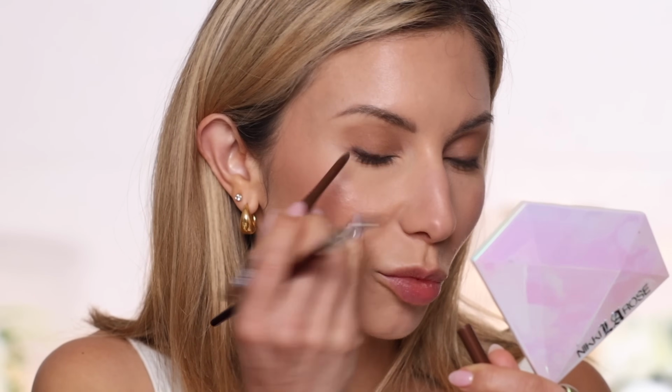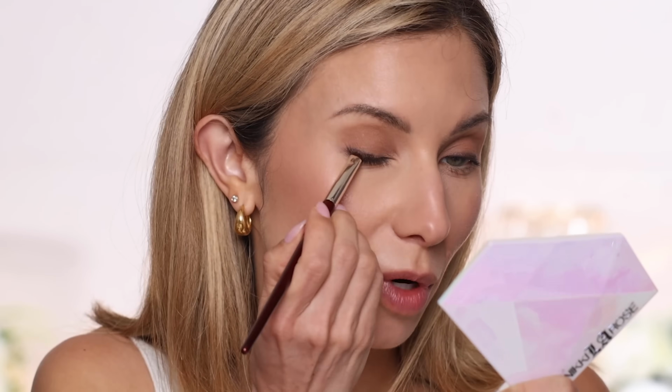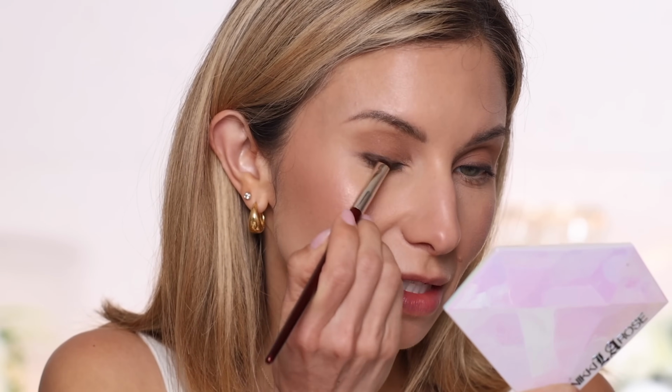Okay, this line's a little thicker. So what are we gonna do? We are gonna go back and take a little bit of that liner and just even things out. So I'm gonna add a little product right there in the area that I wanna make a little thicker. And the reason I did that is because I needed more product to be able to move and spread. Perfect, okay. I love this. I love the way it's coming out. I'm gonna take my finger and just run it upward.